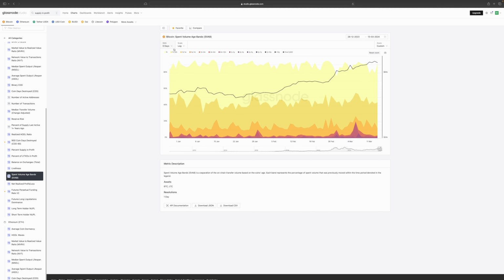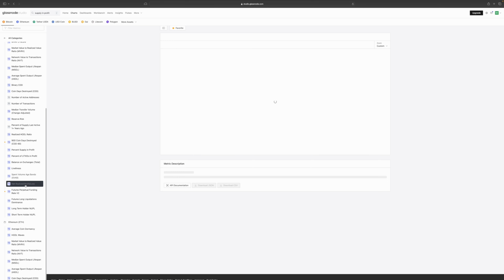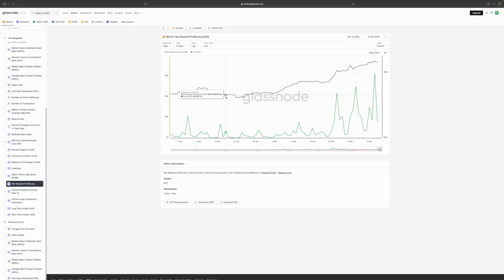So now we're going to go to our net realized profit and loss metric. To keep it simple on this chart, the green you see here shows profit, and that supply is going back into circulation. When you see this green, these are people taking profit. Supply has to come back into circulation, with people putting their coins back onto the exchange to sell.